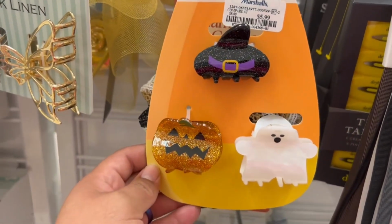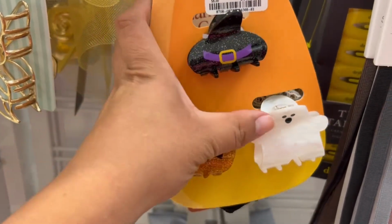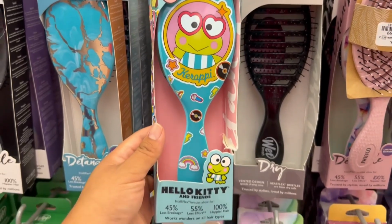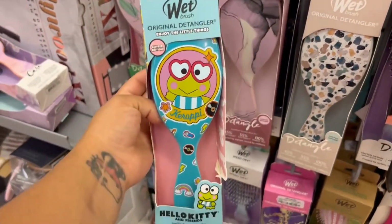These were such a huge hit last year, and I wonder if they're gonna be a huge hit this year. I love the ghost one. That one's cute. This is the cutest brush I've ever seen. I already have the Hello Kitty one. I'm definitely taking this one.